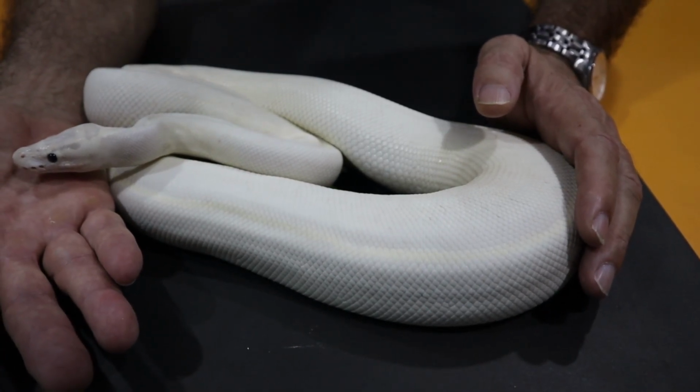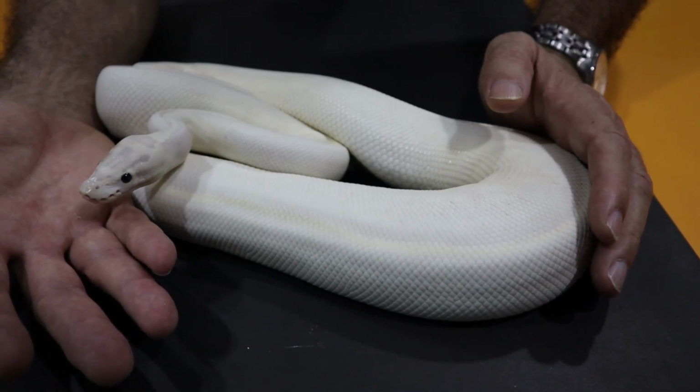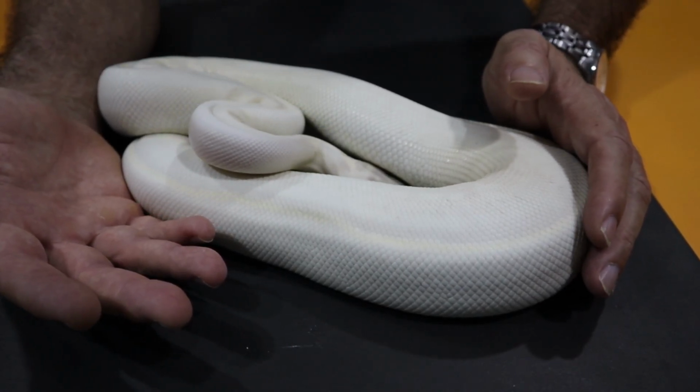So again, it takes time to do these things, but I'm a patient person and I love these snakes, so it's not too much of a hardship to breed them and see what we get.